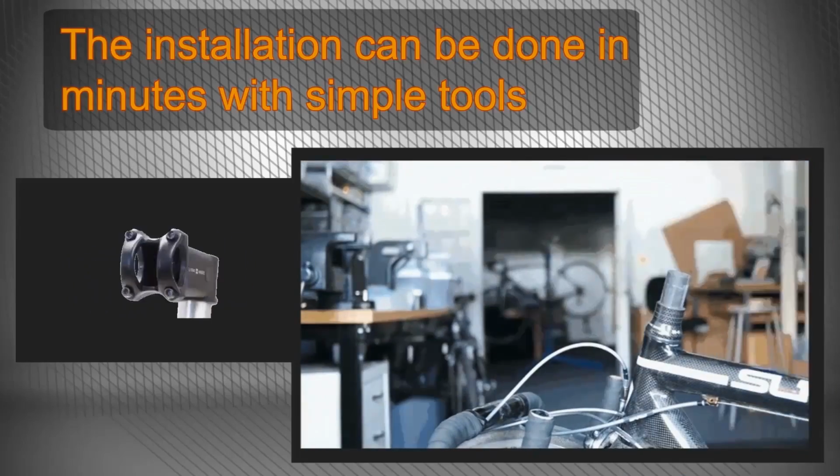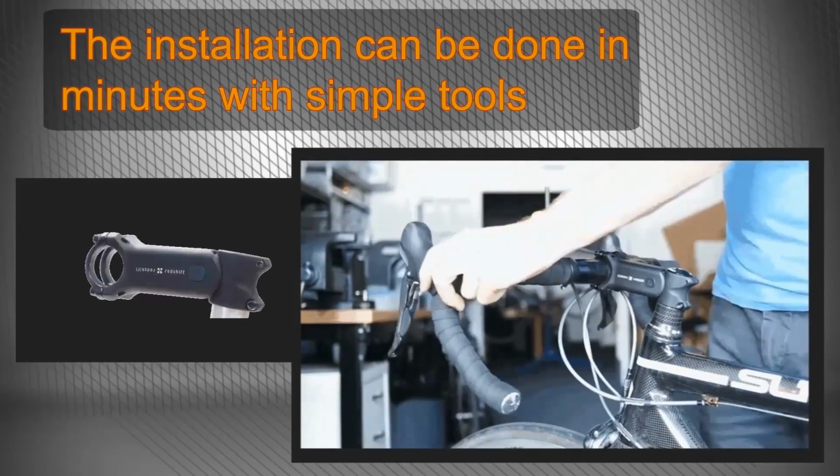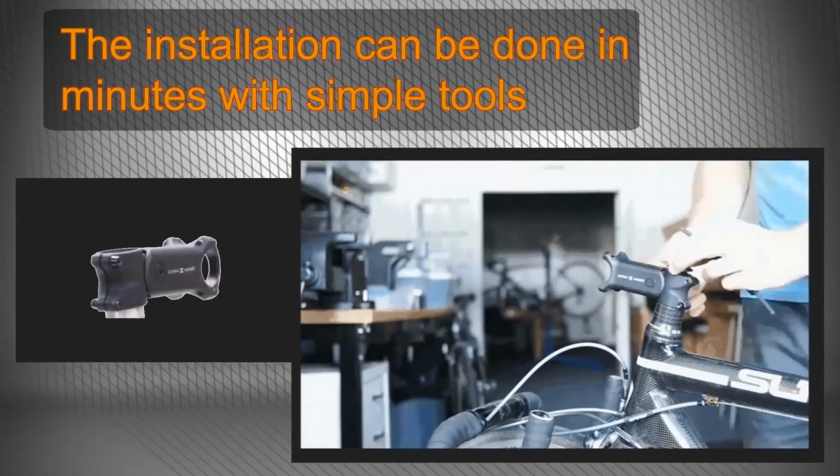The shock absorber bike system was also designed to be mounted easily in minutes, the same way as the shockstop seat post, as illustrated.